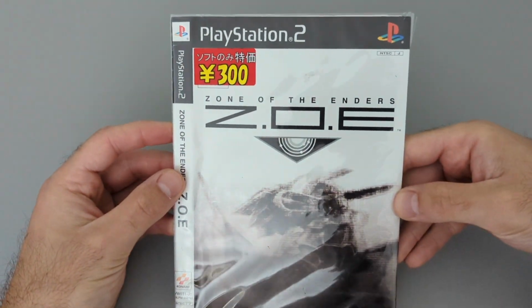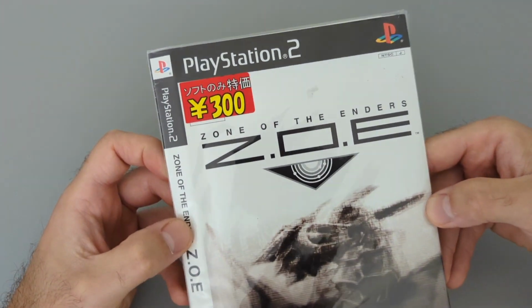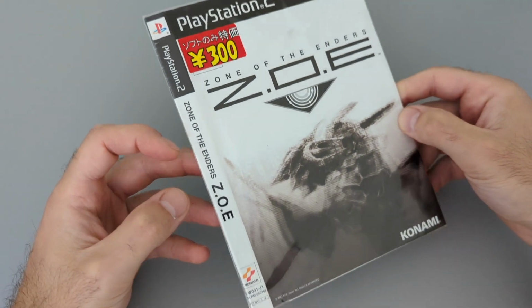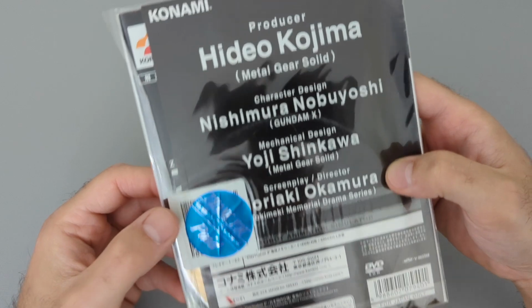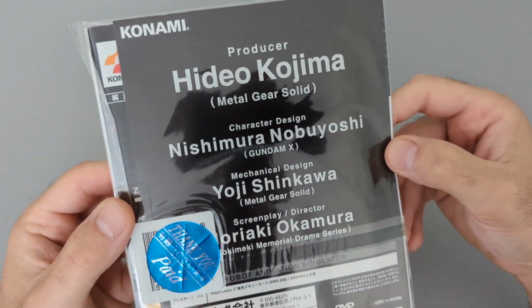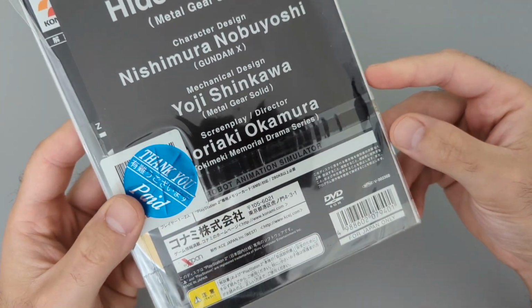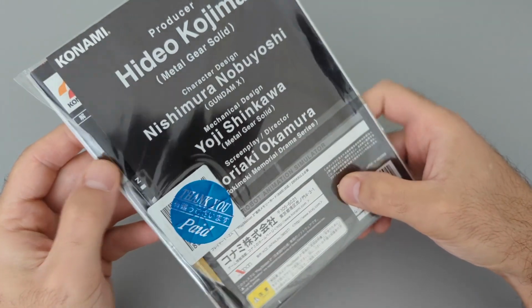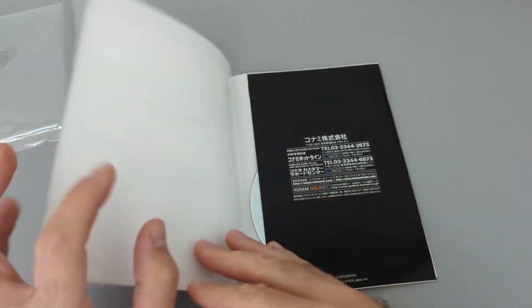The next game we have from Comic Shop is Zone of the Enders for PS2. I actually never played the first one, but when I saw it for this cheap, I had to pick it up. It was only 300 yen, which is less than $2. The other reason I wanted to get this is because it was produced by Hideo Kojima. If you see my videos, you'll know that he's one of my favorite producers and game creators, as you'll see in the rest of this video. This also came with a game manual, which is a dope inclusion.